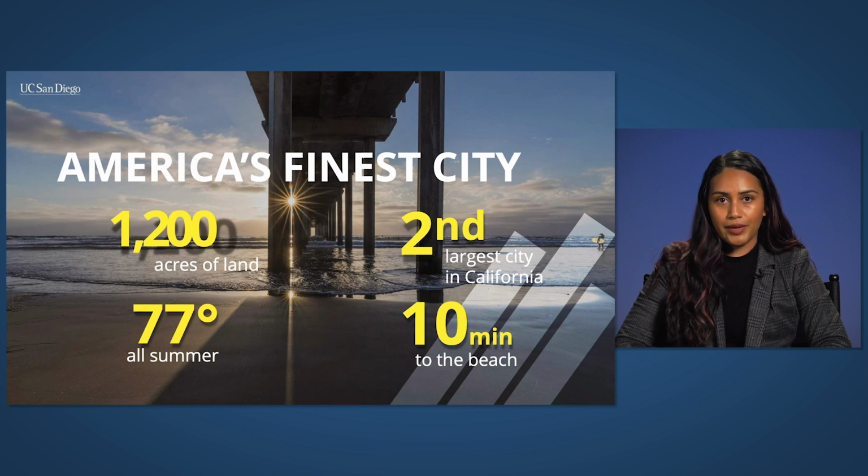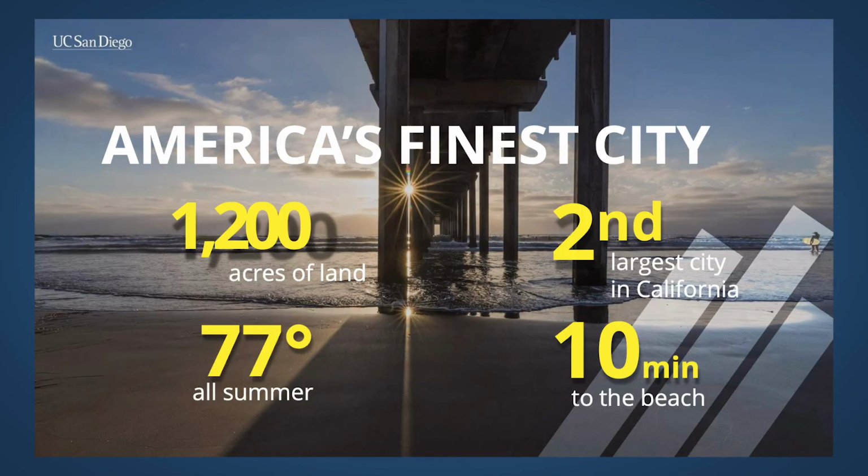Starting off with our location, UC San Diego is located in La Jolla, San Diego. San Diego is known as America's finest city, and our campus is located 10 minutes away from La Jolla Shores, which is our local beach, but we are generally surrounded by some of Southern California's most beautiful beaches. We do have an average weather of 77 degrees throughout the summertime, and during the wintertime it gets as cold as 66 degrees. So we're definitely very spoiled when it comes to our location.